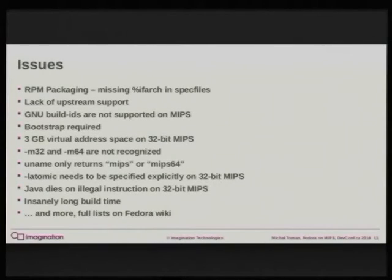Okay, issues. We've got quite a few. Obviously, packaging, ifarch. Some packages lack upstream support. There's no OCaml for MIPS. Different JavaScript JITs are or are not working, or even if they have MIPS support, it's for some ancient instruction set. And nobody really works on that anymore, so that's it. An interesting thing is that GNU build IDs aren't supported on MIPS. If you try with build-id style GNU, GCC fails.